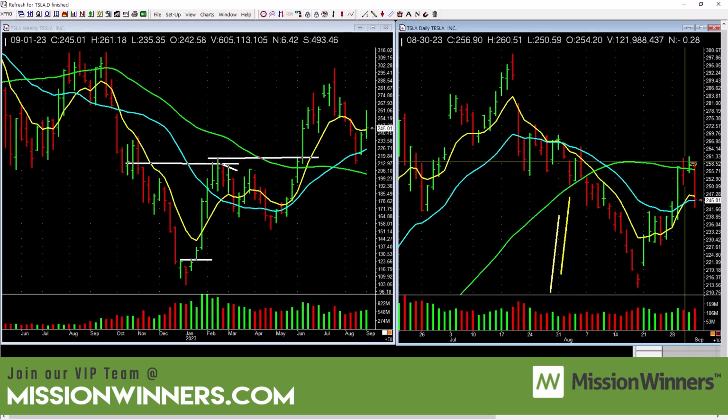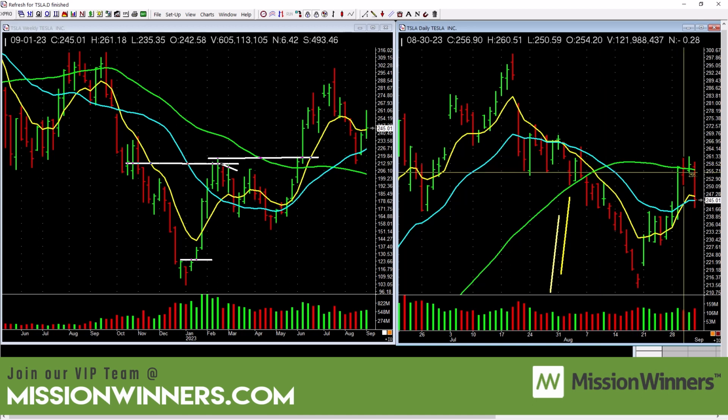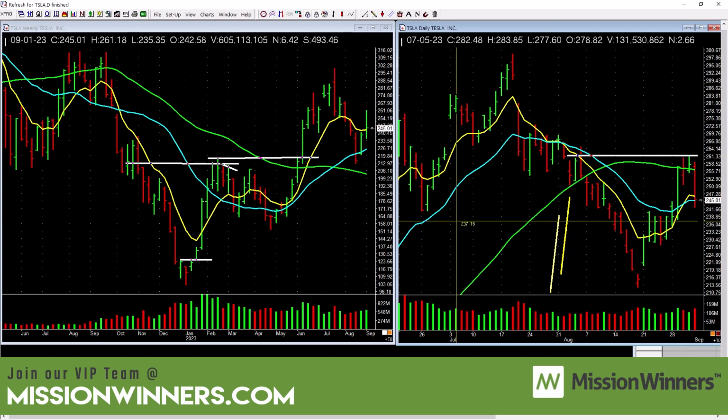Tesla started to lift up, take off. And we've seen that with quite a few stocks, right? What's this need to do? Push back above the 50-day, which is the green line. By the way, that's the 50-day simple. It needs to push above these tops, and it needs to do it. I'll just draw this for you to show you. There you go. And it needs to do it with volume. No volume, no buy. It's that simple.